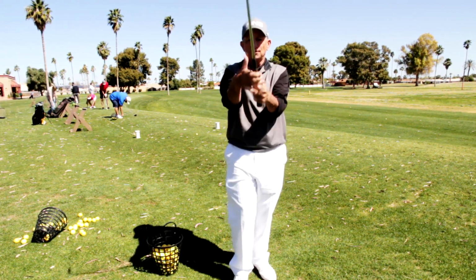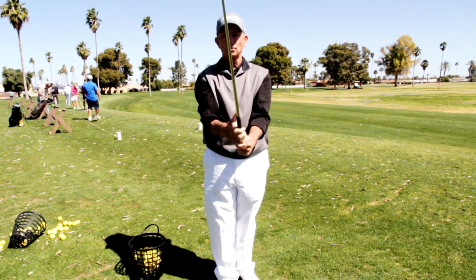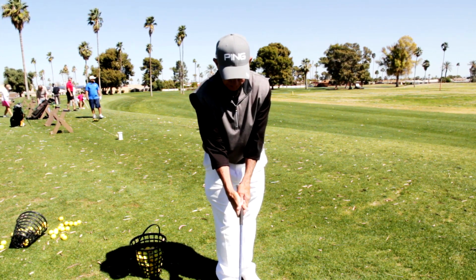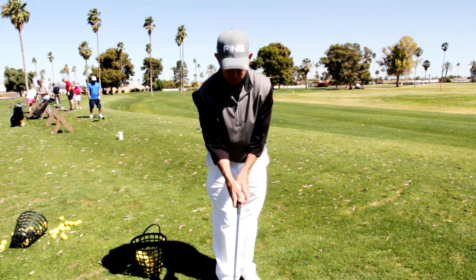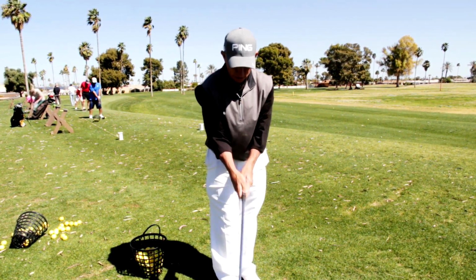Now I've got to do something with this little finger, the option is overlap or interlock. It doesn't matter. Half the players on tour overlap, half the players on tour interlock. Everything else is exactly the same. Here's overlap, here's interlock. Thumb goes to the left of center. Half the professionals like to touch the forefinger and thumb of the right hand, half don't, but it's all on the side of that thumb, just like so.